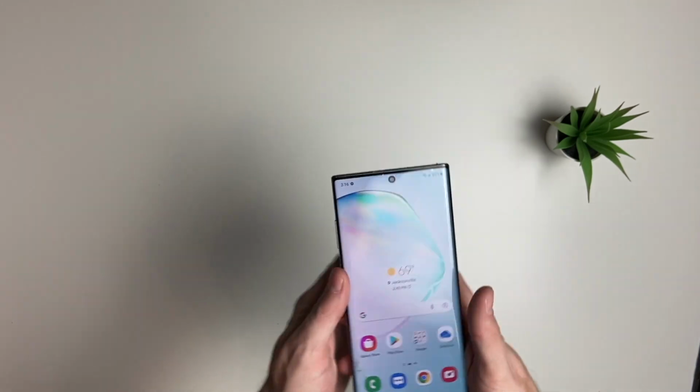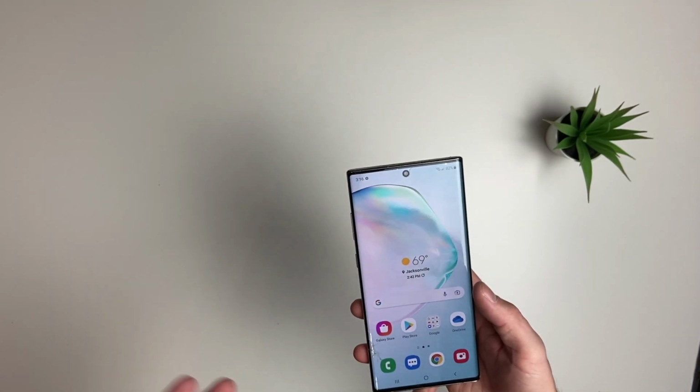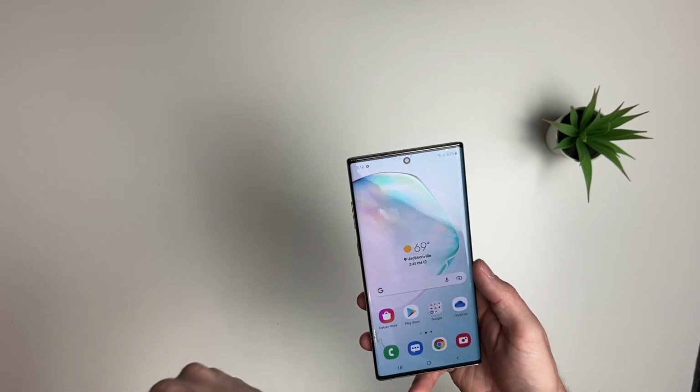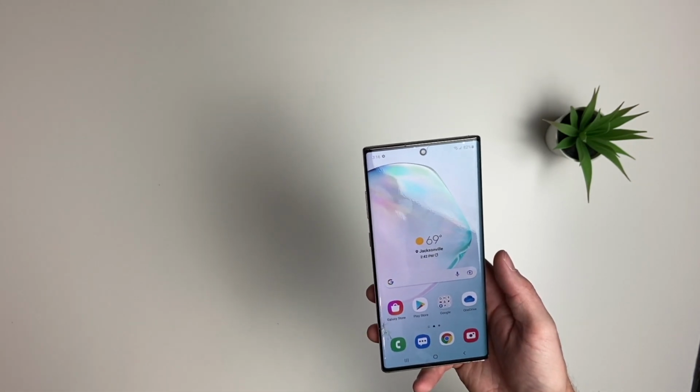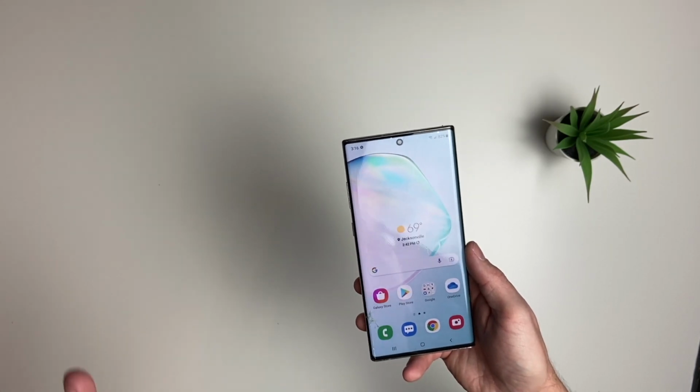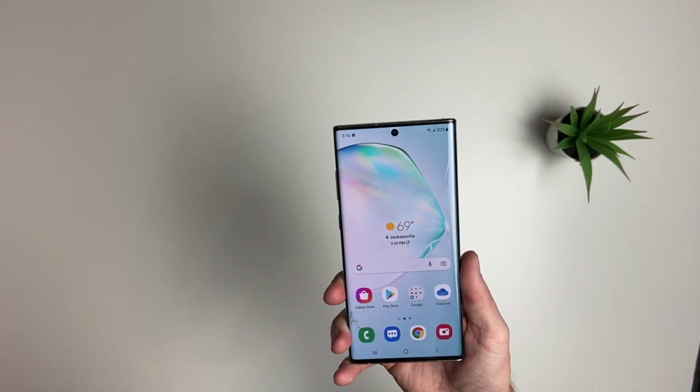The features of it, I'm not sure if you're going to use AR or virtual reality or any of that stuff, but some people do. I don't personally care about it, but the key features, of course, battery, performance, the S Pen, the cameras, this has all of that down pat. So if that is something you're interested in, this phone is still absolutely great in 2022.